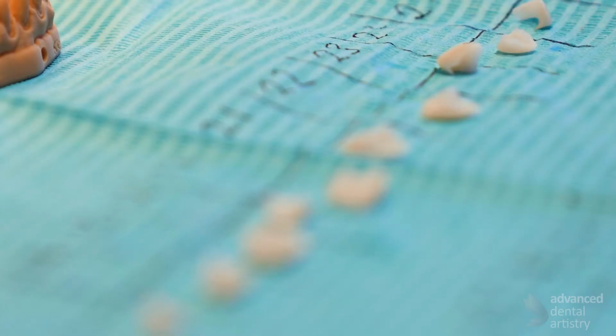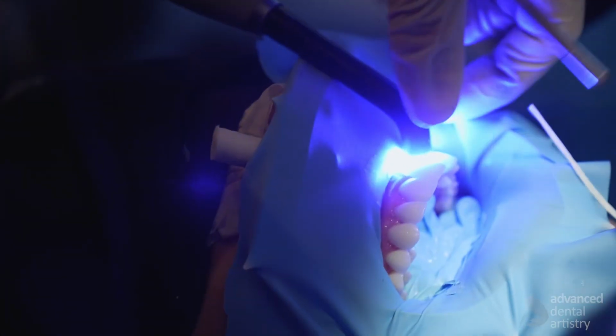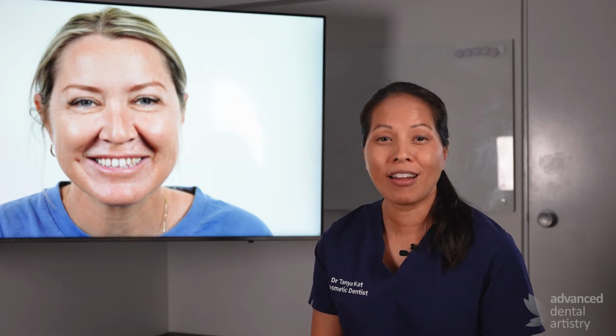So we did her treatment by doing porcelain veneers, and we made sure that the shape and the proportion of the teeth were right. So in Brodie's case we actually did 10 porcelain veneers on the upper and 6 porcelain veneers on the lower teeth.